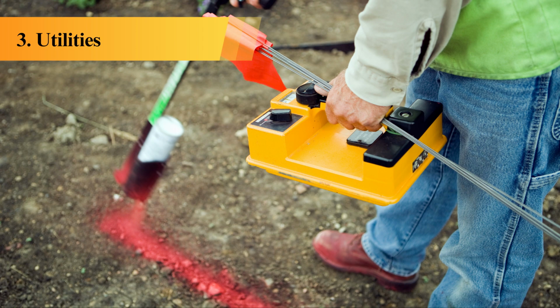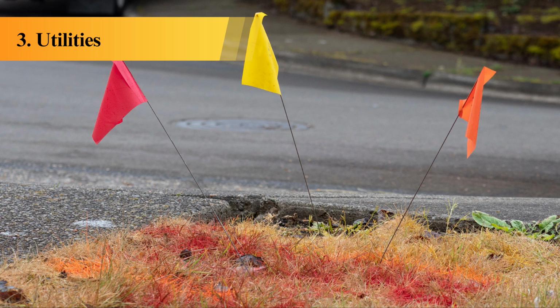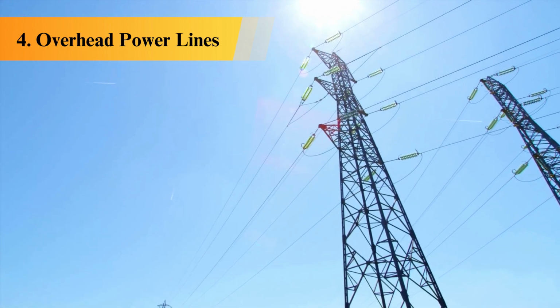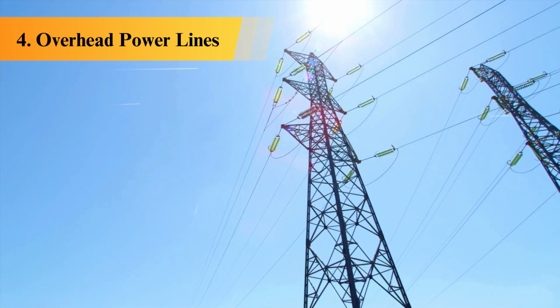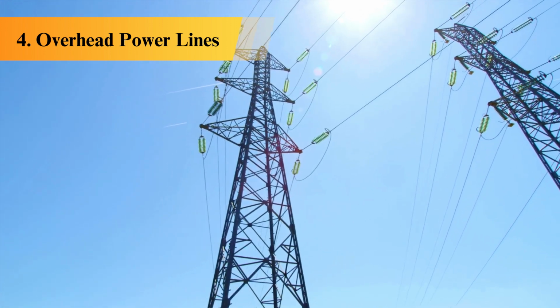Number 3. Before any work begins, notify the utility company and clearly mark the locations of underground utility lines to prevent accidental damage. Number 4. Always maintain a safe distance between overhead power lines and your excavation equipment to avoid electrical accidents.